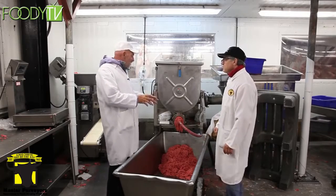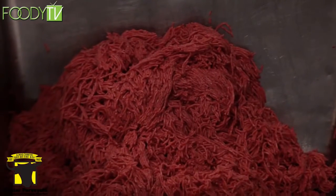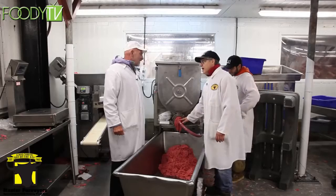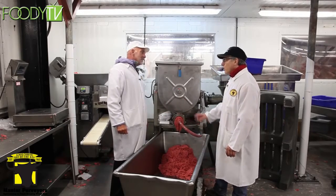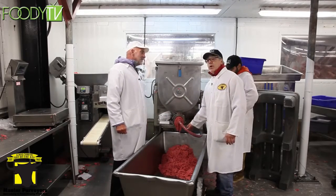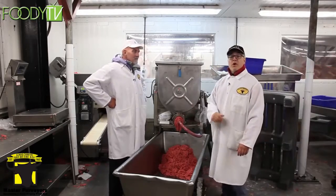Now, is this something that you came up with exclusively, Master Purveyors, the tube? No, this was designed by the manufacturers, but it costs a lot of money to buy the equipment. And it takes the margin off your profit too. Well, specifically, we lose about 4%. 4% of everything that goes into this machine we throw into the garbage.